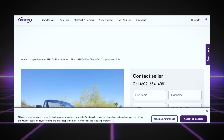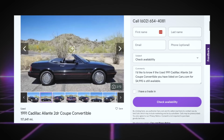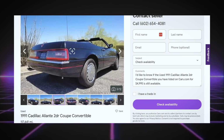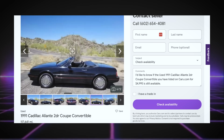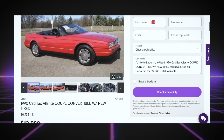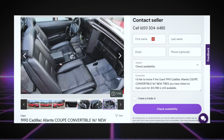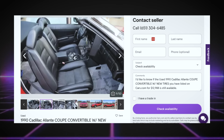I'm not sure, it depends on how much you like Allantés, but there are a lot of others to choose from. Here's a nice black convertible. This is a 91. They are asking just 5 grand for this car. It looks like it's in really nice shape. Here's another red one with very chrome, very 90s wheels. 80,000 miles, they're asking 13 grand for this car right here. Very, very boxy dashboard, I love that. Yeah, it's in really, really nice shape.